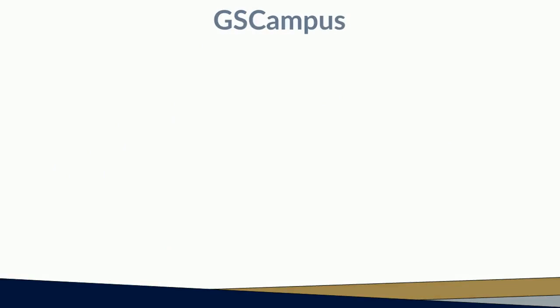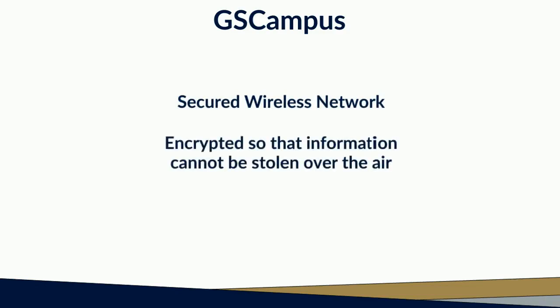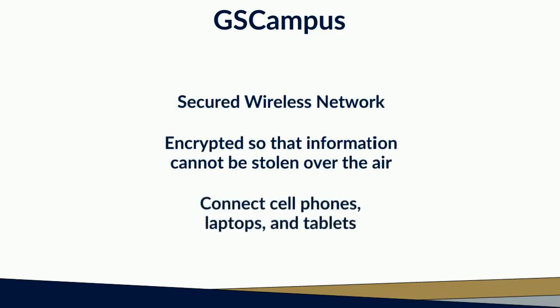GS Campus, Georgia Southern's secured wireless network. GS Campus is encrypted so that personal information cannot be stolen by anyone with evil intentions. We encourage students to connect anything on which they will conduct personal business and academics to GS Campus.